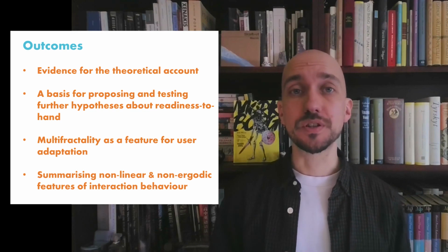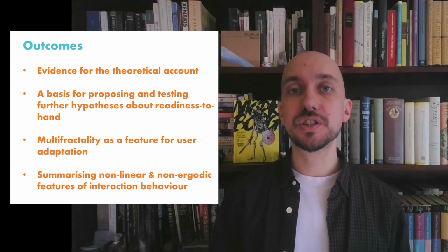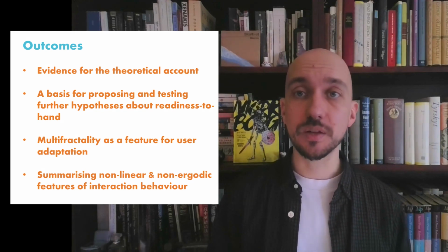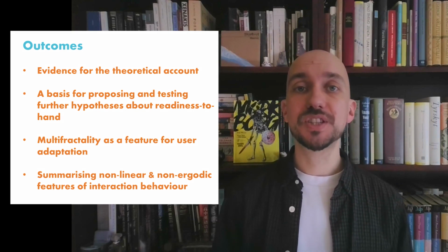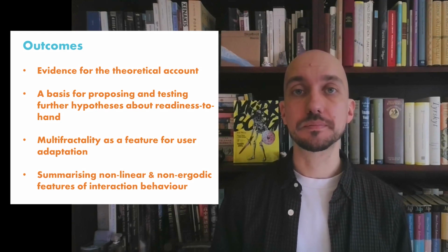From a technical point of view, multifractality summarises non-ergodic, non-linear features of movement, making these features accessible to modelling and statistical approaches which are linear and non-dynamical. Our paper and supplementary materials introduce multifractal analysis for HCI researchers, and we provide scripts and guidance on parameter tuning.